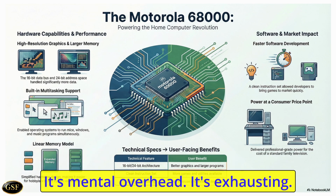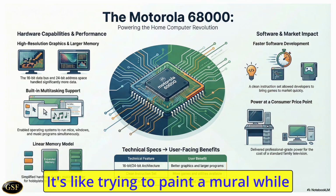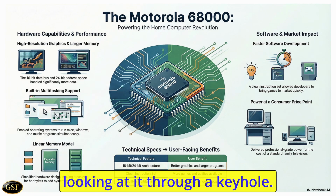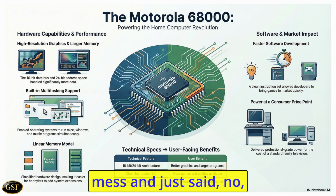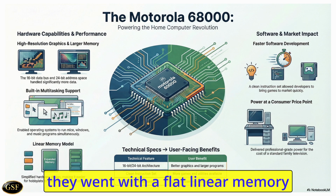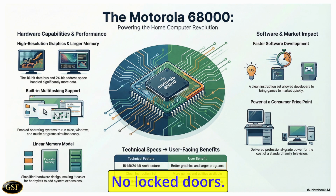Constantly. It's mental overhead. It's exhausting. It's like trying to paint a mural while looking at it through a keyhole. Wow. The Motorola 68000 looked at that mess and just said, no. They went with a flat linear memory model. Which means? No locked doors.